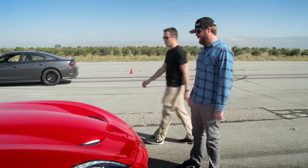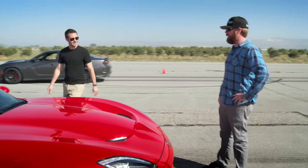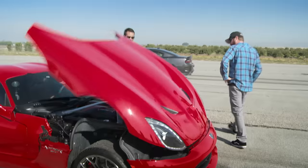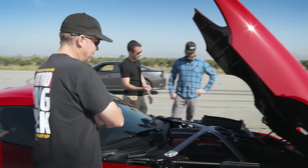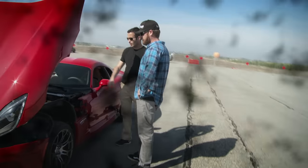It's the engine in the back. Is that what you got going on here? It's exactly what it is. I don't know, how's it open? If you ever see a Viper in a parking lot and you want to screw the owner, you yank that lever. Wow. And walk away? Don't.